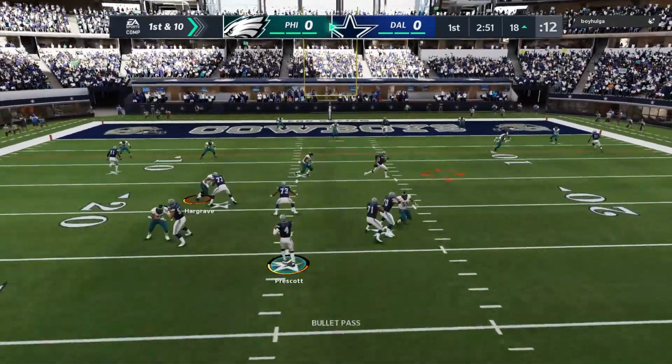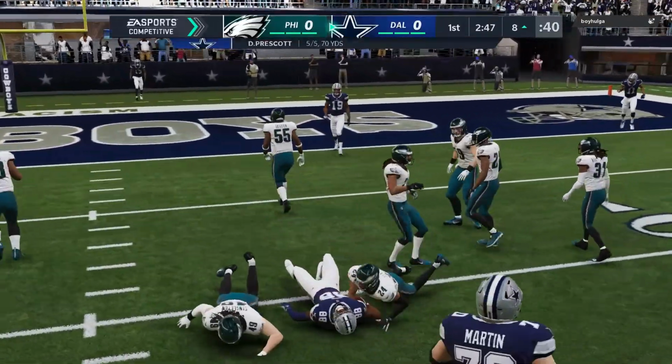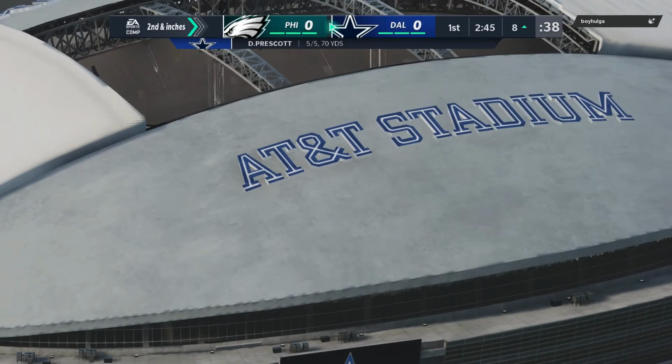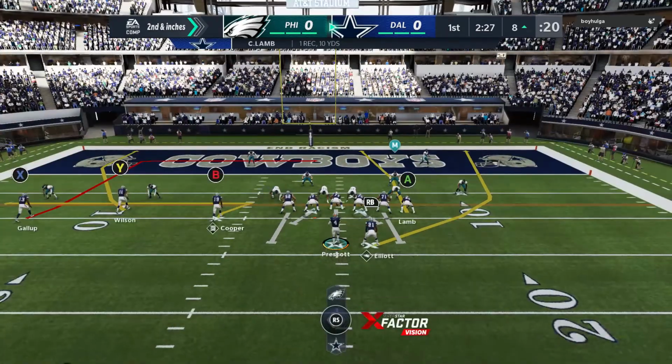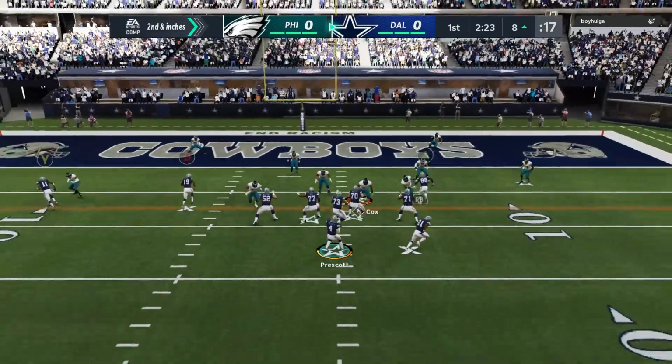From the red zone now, Prescott able to hit his target Lamb. And certainly some style points there on the spin. Not a whole lot thereafter, but still a pretty good gain. Another nice gain. That's now 30 yards between those last 2 plays.